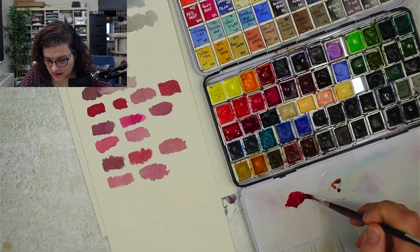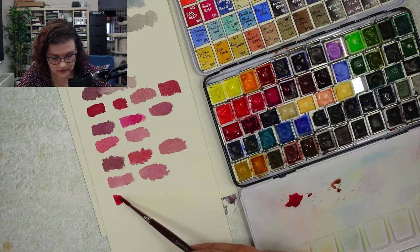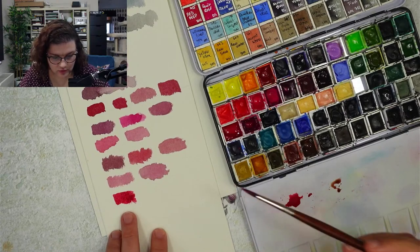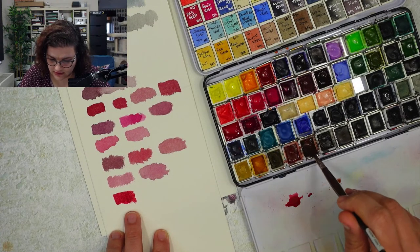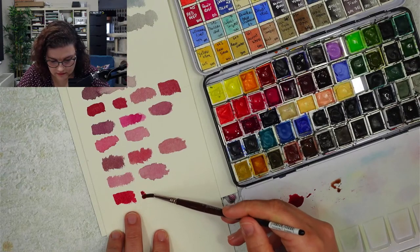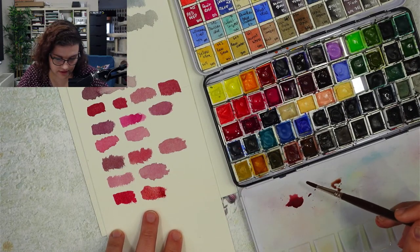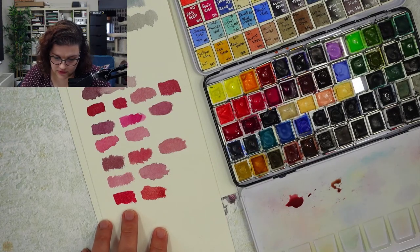Burnt umber might actually make it also a little bit darker. Oh wow, totally changed the color, but I'm interested to know how it's going to look when it dries. I want to add a little bit more burnt umber, see where we end up with. Okay, we end up with a really weird brown red. Okay, so just a smidge of burnt umber.